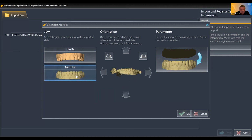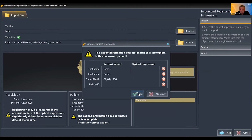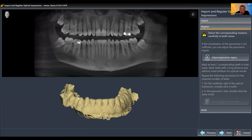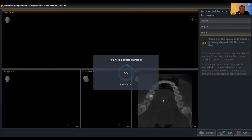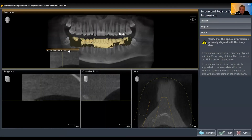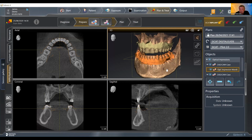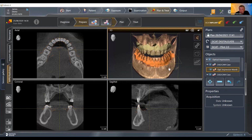And here we can see the lower jaw view here. Click OK. Just check it's the right one. Click on next. And just going to quickly add a few points. And click next. And what it will do, it will actually merge the two softwares together. And we just confirm it's OK, and you'll end up with a result that looks like that. A few simple steps there, and you have your overlay from the prime scan.